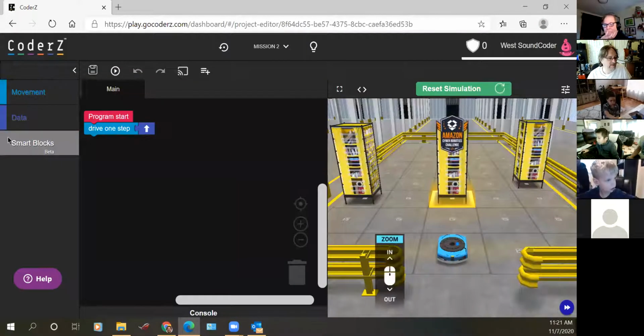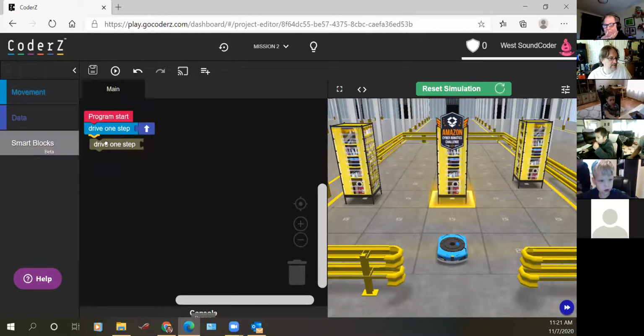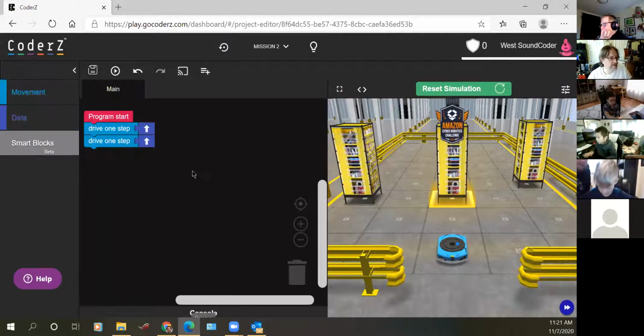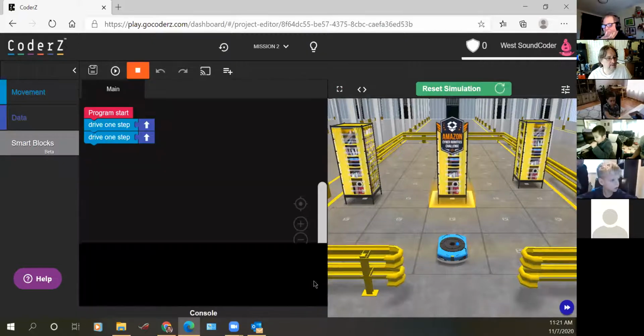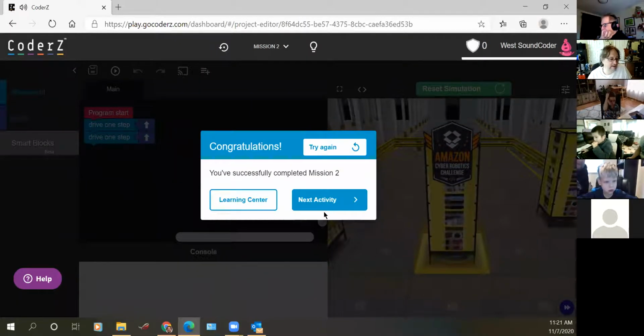So we've got blocks for movement, data. Okay, so we drive one step. And I can drive another step. I get you. I just can't believe the robot was talking itself. So that'll tell it to start, move one step in the direction you want, and move another step, and we can run. All right.